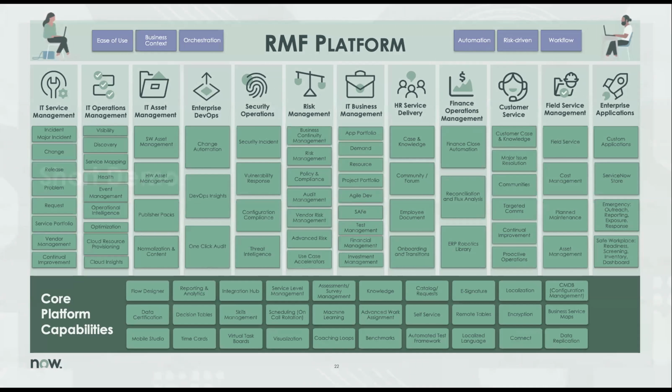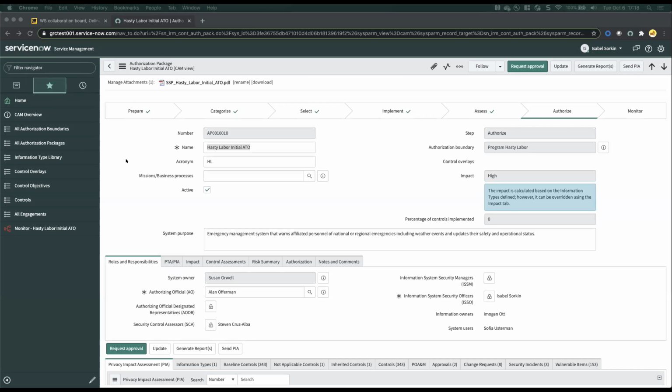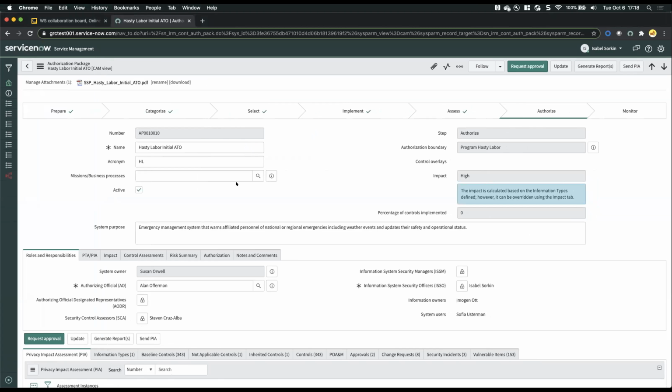With the time I have left, I will walk you through a very short demo. So I'm going to flip to this environment. First thing that I'll show you is I'm logged in as an ISO.